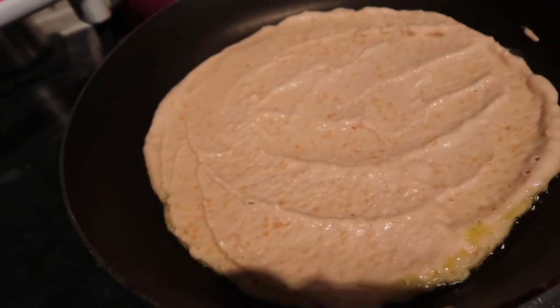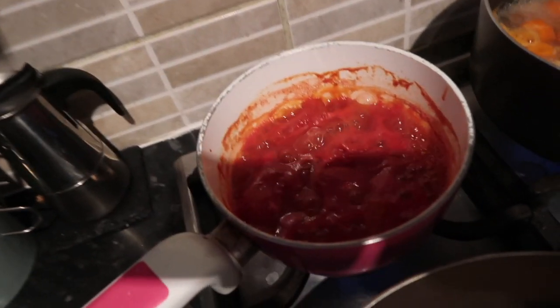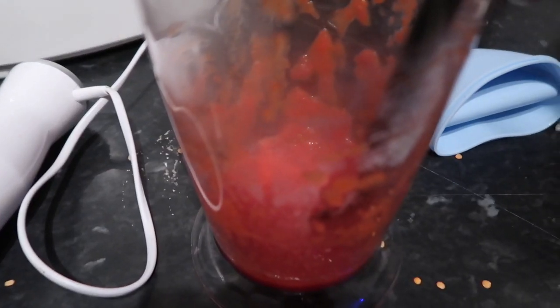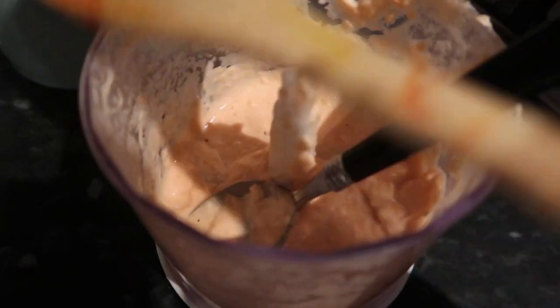I'm doing now some red lentil pizza crust with marinara. I have used the canned tomatoes to make the sauce and I have a bit of sauce left for another day and also a bit of red lentil mix. I love this pizza.